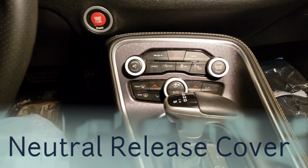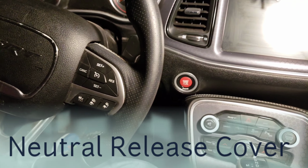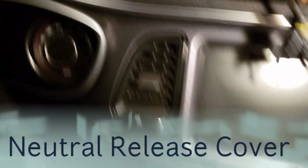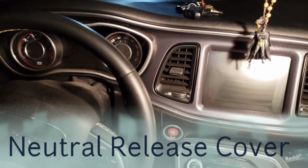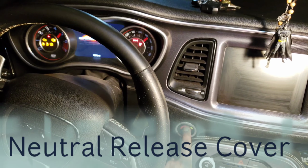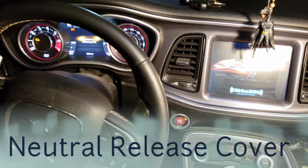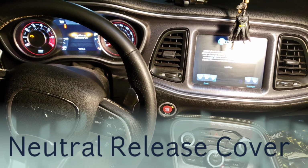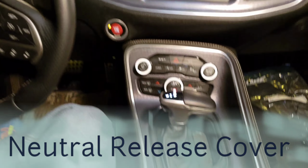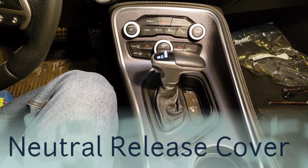At the same time, they can't even start the car without the PIN code. So even with the keys, see the keys right there, push the button, brake, car won't start. Needs to see a PIN code. So after all these things that's been added to the car, from PIN system, shock sensors, neutral release cover, I mean, man, give these boys hell to get your car.